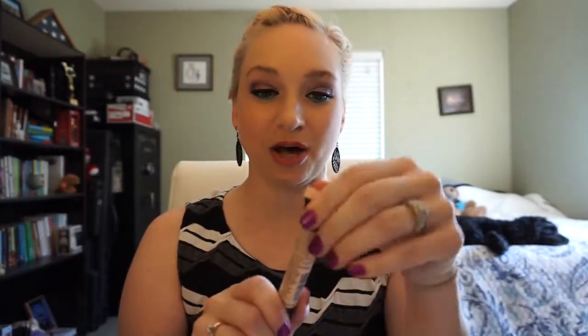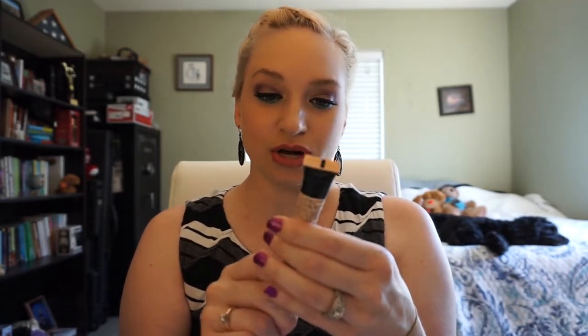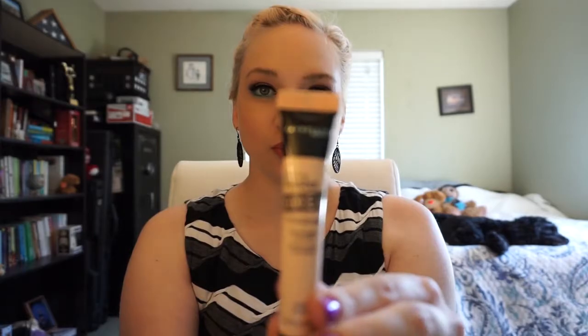But this finishing powder is really, really good. It's a 5 out of 5. I highly recommend it. If you need a setting powder, this is so good. You'll love it. Next thing I want to talk about is also by Maybelline New York, and it's the Master Conceal by Facestudio concealer, and it's really good.